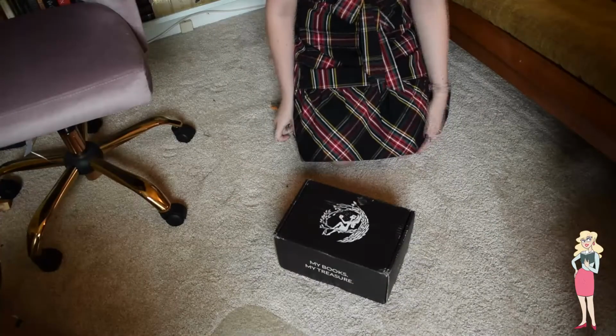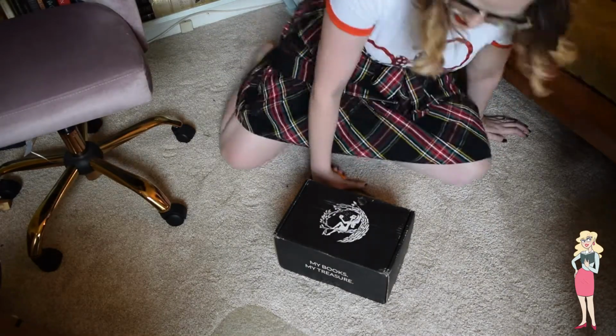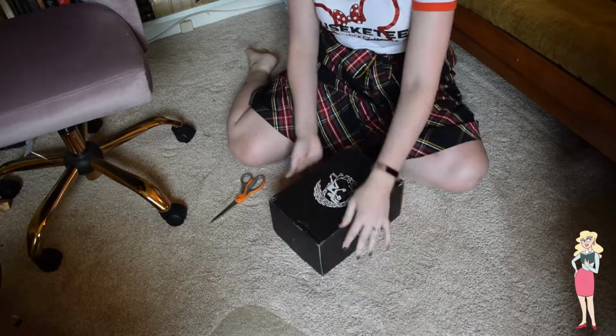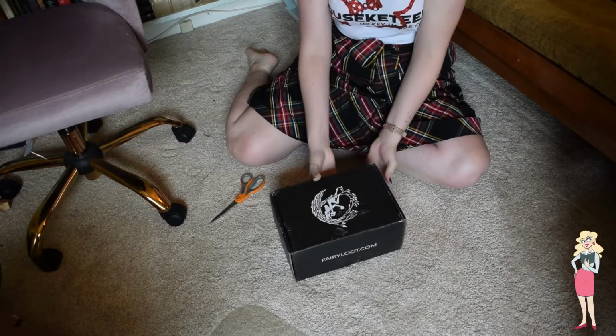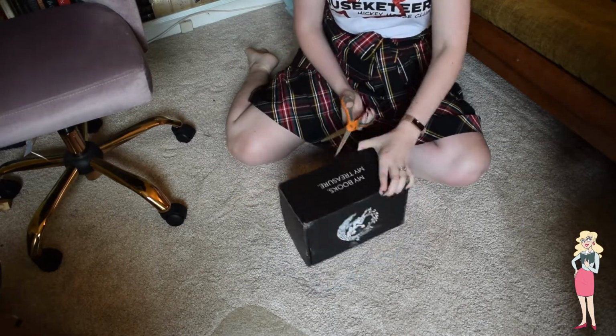I'm excited. Alright y'all, welcome back to my floor. Hopefully I can keep everything in frame this time. I seem to have a little bit of a struggle with that. So once again, this is the box. It's always a beautiful, unique box. I'm starting to get a collection of them. I'm not too sure what to do with them all.